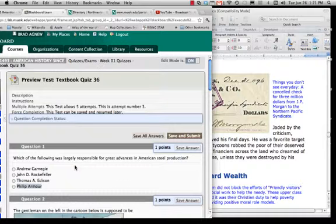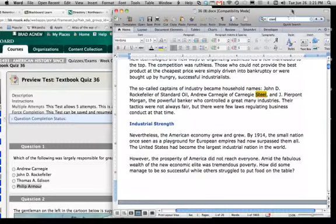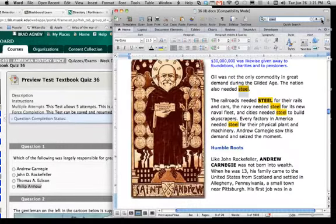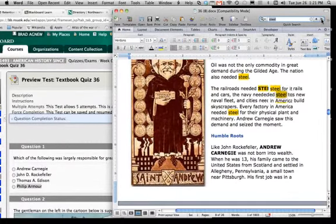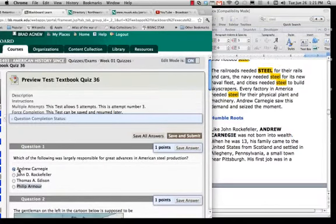Which of the following was largely responsible for the great advances in steel production? Okay, go over here and you can either go through the chapter or you can search, put steel here, and you can go down and see whose name is associated with steel. There's Andrew Carnegie. That's one way to do it. You can go back here, you could look up Rockefeller, you could look up Edison, and you could look up Armour, and you'll find that none of these men are really associated with steel. So the answer is Andrew Carnegie, so click on that.